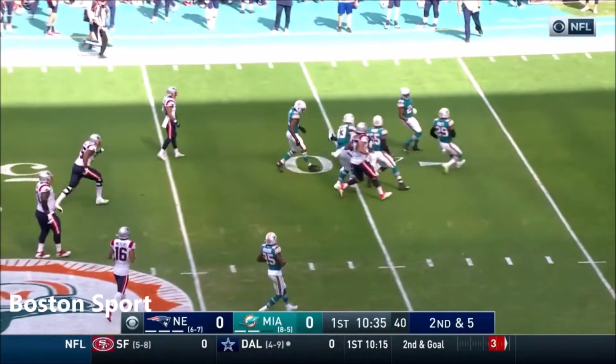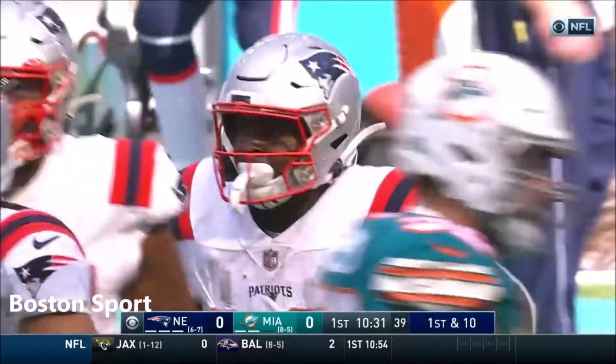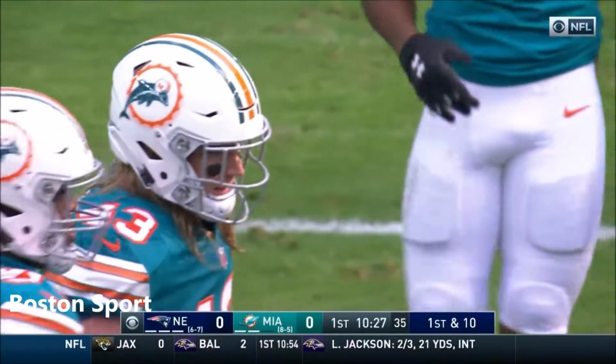Ripping through is Michel. First down. Good sell job there from Cam Newton. Turns into a 16-yard gain. And nice blocking on the left side of that line.